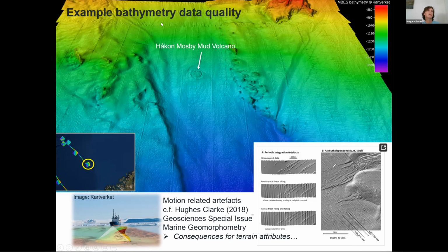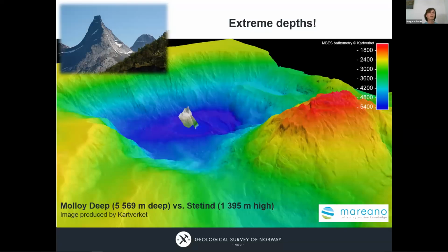So here we see the survey has gone in a different direction. You can see those corrugations. I don't have time to go into the details here, but if you want to learn more about artifacts typical in multibeam data, I recommend this article by John Hughes Clarke, which featured in our special issue on marine geomorphometry a couple of years back. And of course, artifacts such as this have consequences when you want to derive terrain attributes. We'll see some of those pop up as we go through the presentation.